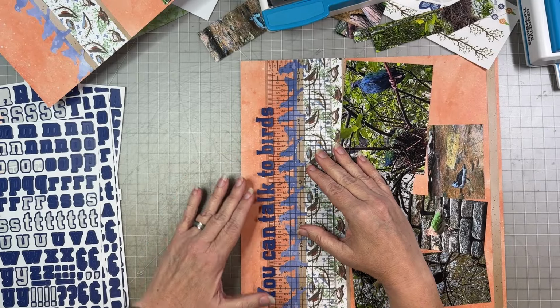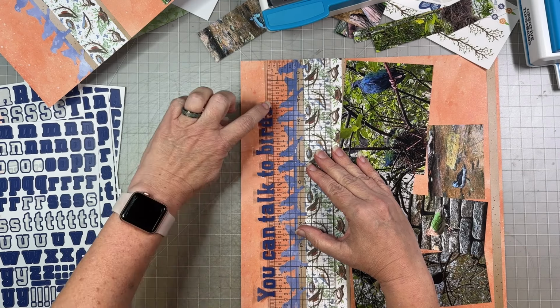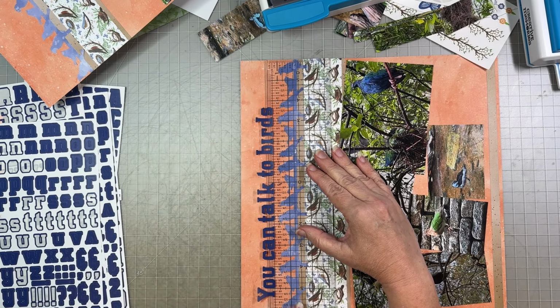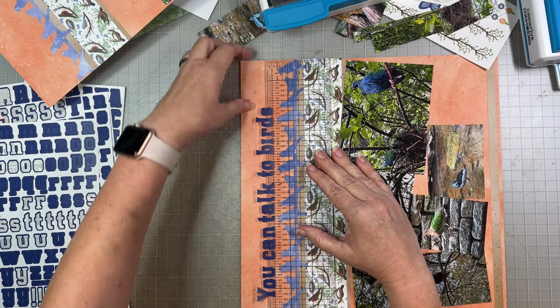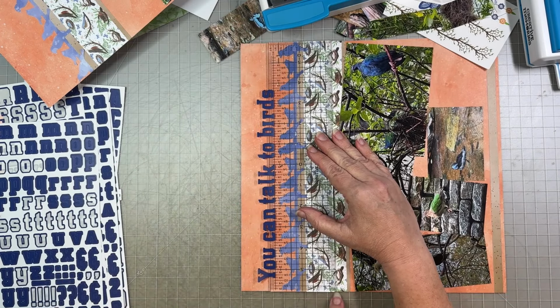Right here. But this is now, I put this on the 1/4 inch line. So my letters are resting on the 1/4 inch line. So I need to move it down. And if I'm on my grid right here, right now I'm kind of floating in between.